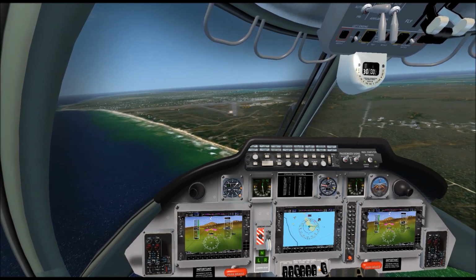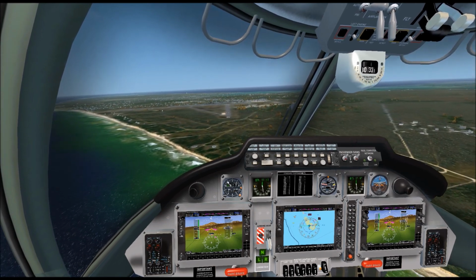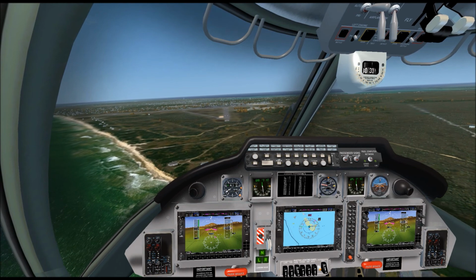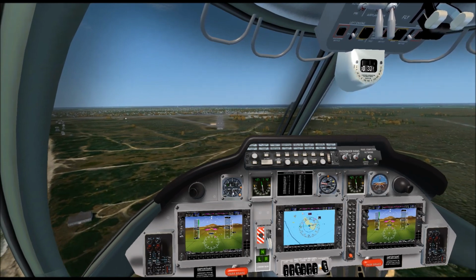Now the airport I'm going to tell you about when we land, but suffice to say some other interesting facts about Nantucket. During the Revolutionary War, where America got its independence from Britain, this island remained neutral. And also in the Civil War, this island was attacked by the Confederacy.